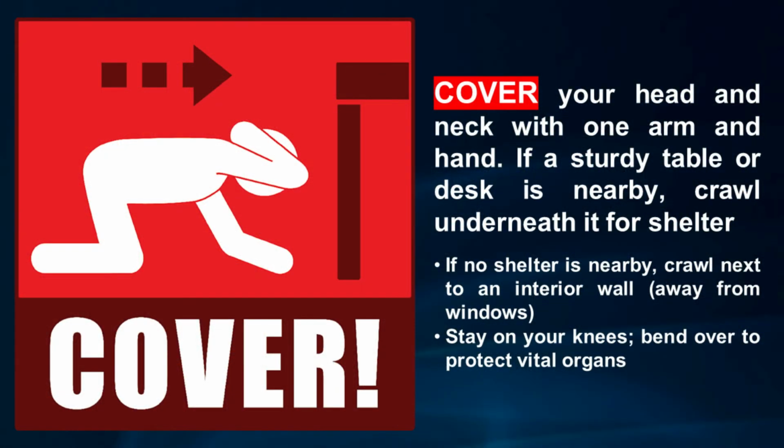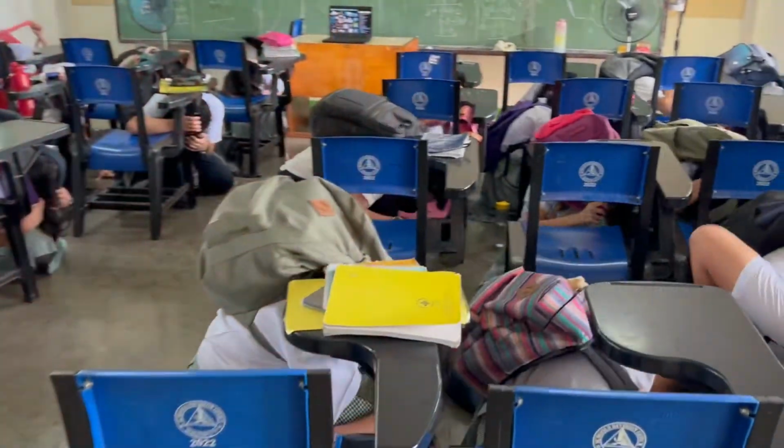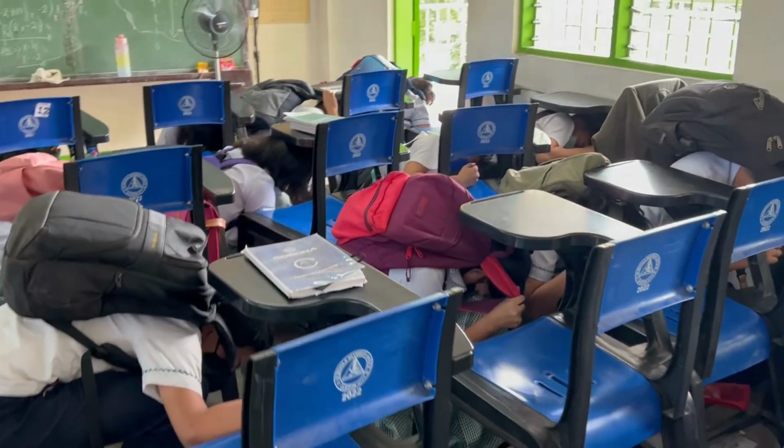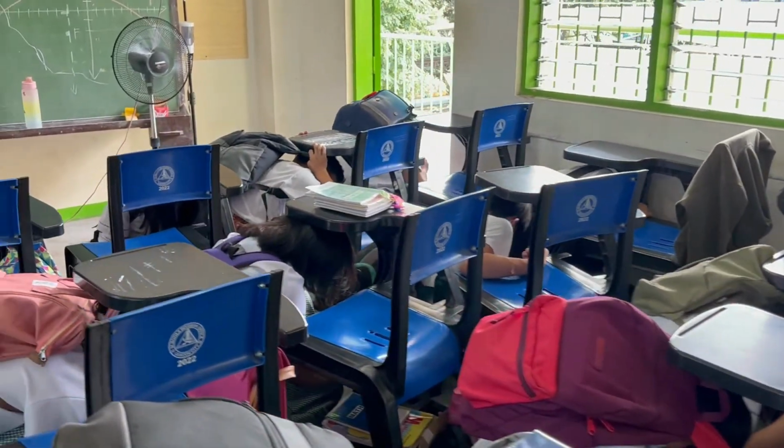This is what our backpacks are for. We cannot protect our heads with just a book or our hands. Pull your backpack up to your head. Doing so will also protect your spine from anything that may fall on you. It is better if you can secure yourself under tables or near walls.